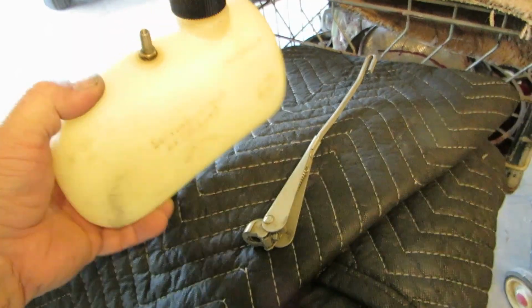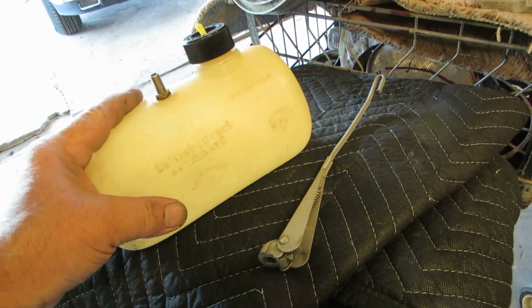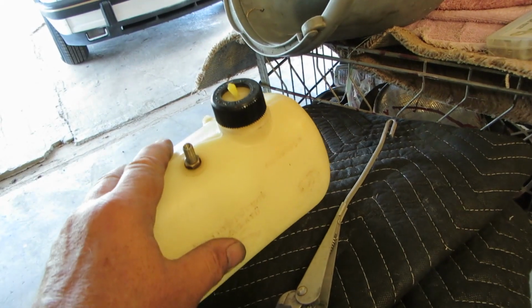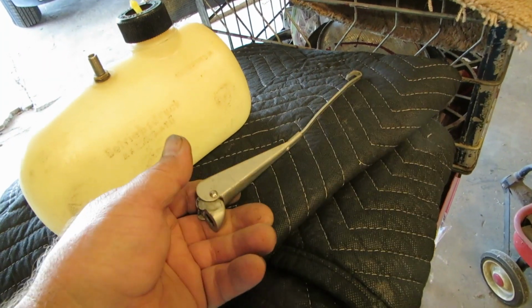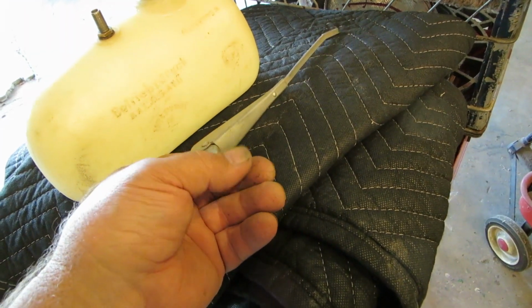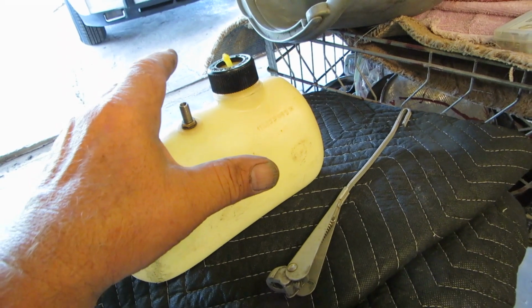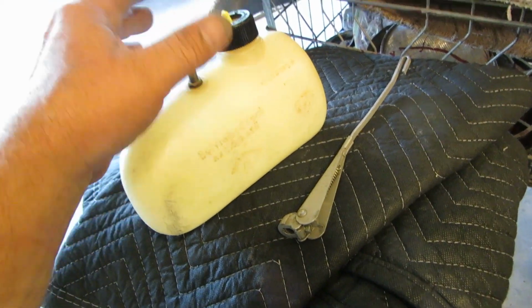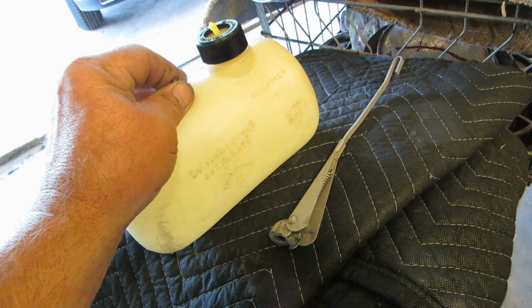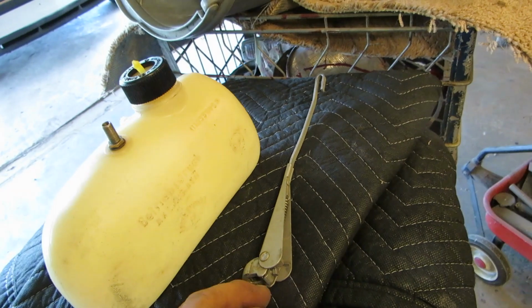Okay, this is an original 67 bottle. Probably fits a 66, 65 back kind of thing like that. I think same with these. These parts are haveable. You can get them. Haveable. They're pricey though. So original parts are pricey.